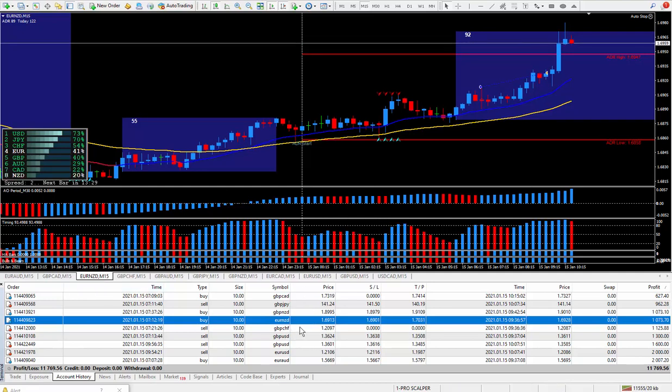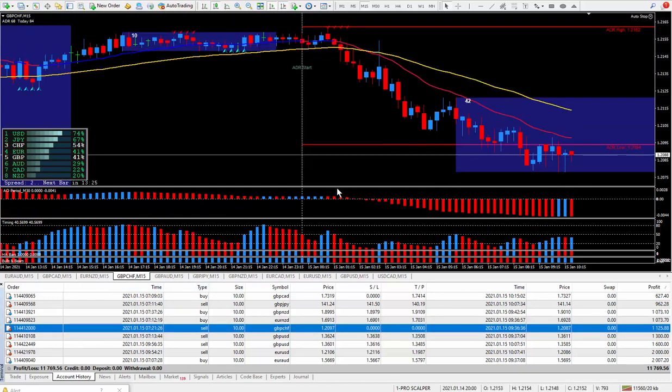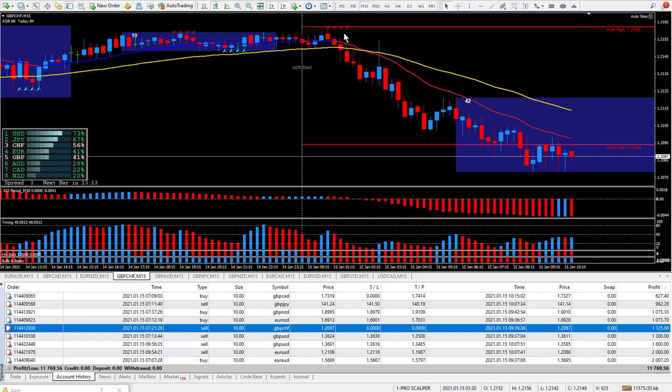Moving on to the pound Swiss here. Let's run a check on that one using the fractal trigger. Very clear to see from way back here. Fractals are suggesting selling. It also is a great way to trade. You're going to get plenty of trades every day, all 3 sessions.